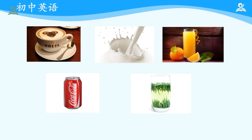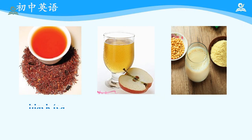Please read after me. Coffee, milk, orange juice, Coke, green tea, black tea, apple juice, soy milk.